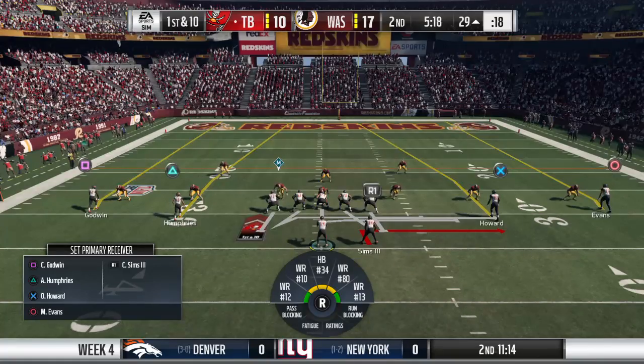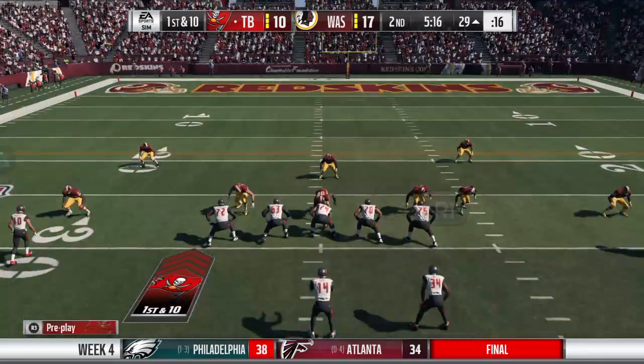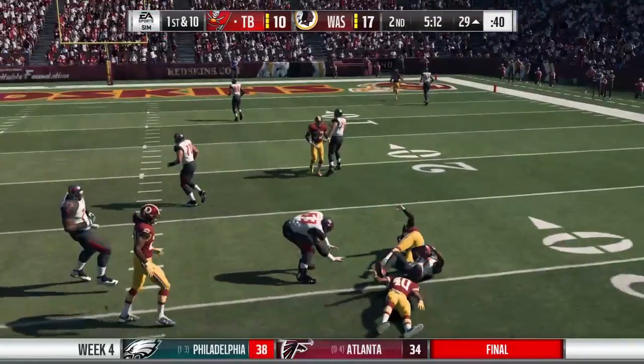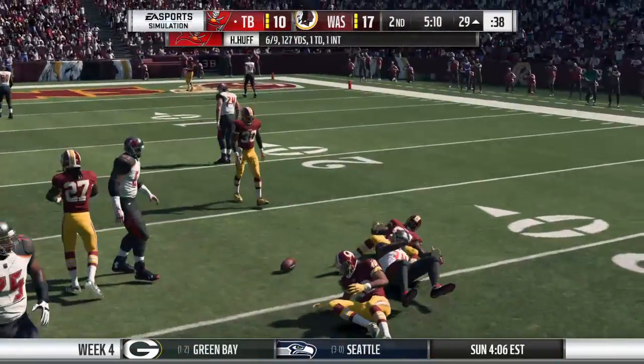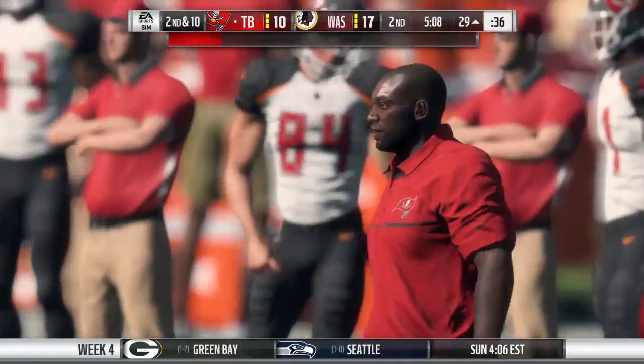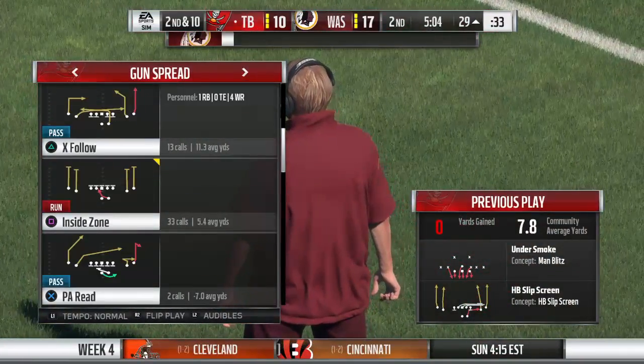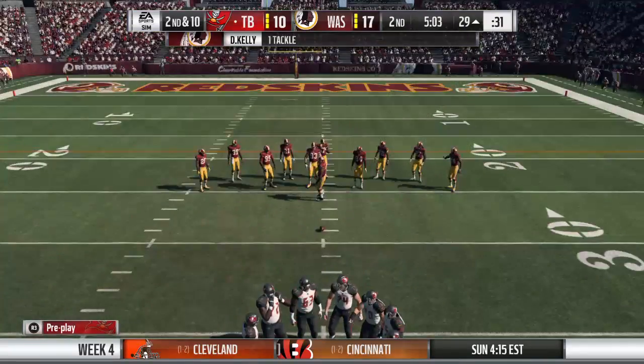Let's go. Green 39. Green 39. Throwing on first down. Huff. Oh, it's a screen pass. That's complete. And he's going to be taken down right at the line. No gain on the screen there. It's second down. So nothing there on the screen that time.